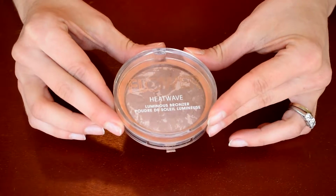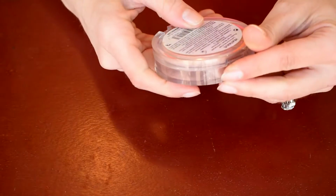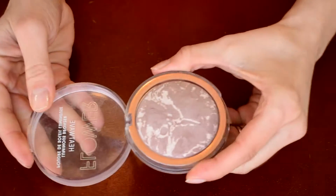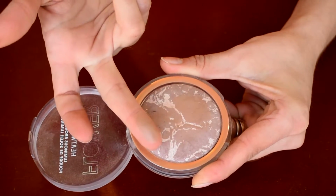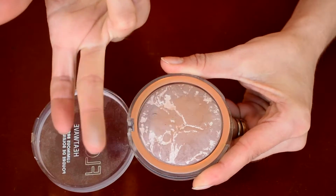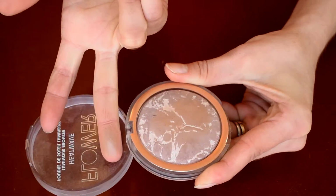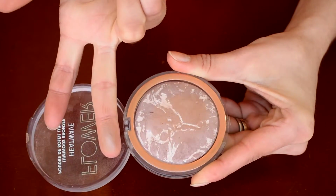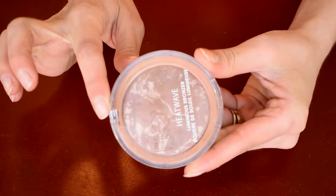This is an easy keep. This is the Flower Beauty Heatwave Luminous Bronzer. I have mine in the shade Sunrise. It actually has more of a rosy undertone to it, which is super unique and I feel like very flattering on fair skin. You can see there, I think on my finger, it has a little bit of luminosity to it. So it just looks so healthy and natural on the skin. It's so gorgeous. One of my favorite bronzers of all time.